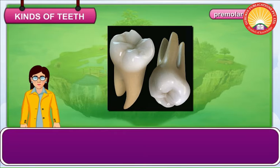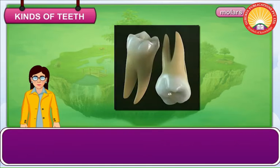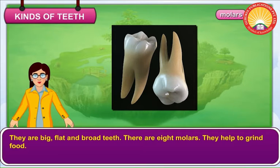Premolars. These are broad teeth. There are 8 premolars. They help to crack food and chew it. Molars. They are big, flat and broad teeth. There are 8 molars. They help to grind food.